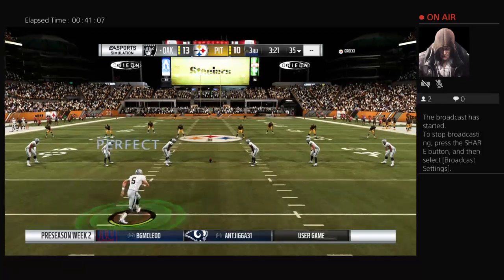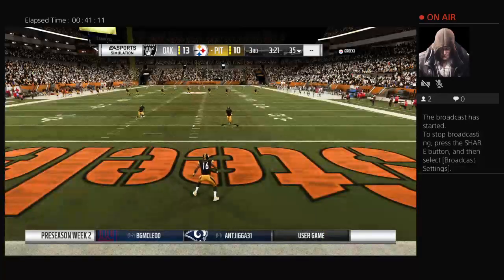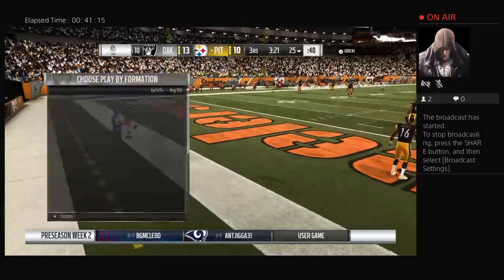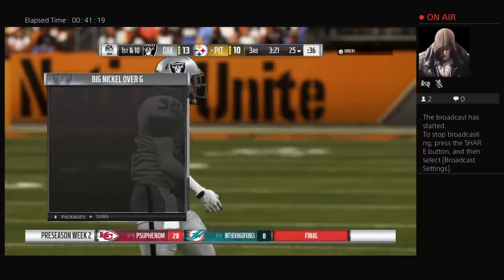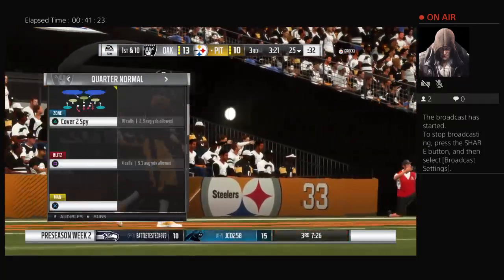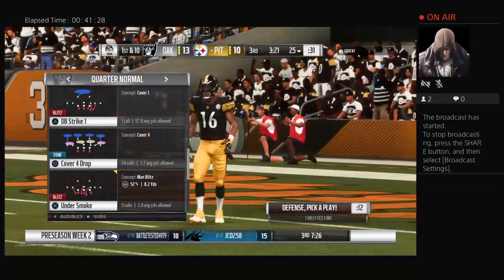Set now to kick this one away, and off it goes. And they will not get a chance to return this one as it's through the end zone for a touchback. Time for the Steelers offense now to get set for their first possession of half number 2. They trail offense, first time to touch the ball in quarter 3, and we'll see what they can do.